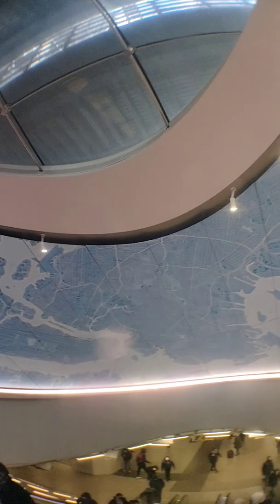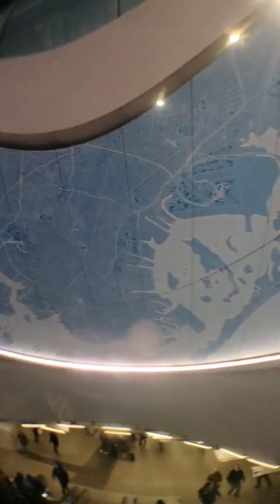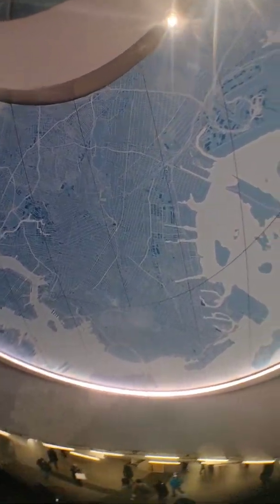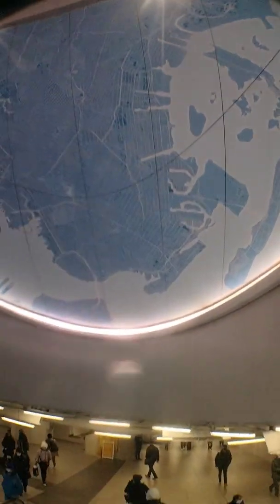And right here you have the 5 boroughs and a panoramic wraparound as you come down. It is gorgeous. It really is beautiful. Very modern. There's Manhattan right there, baby. The city. God, I love it. Hate you at the same time.